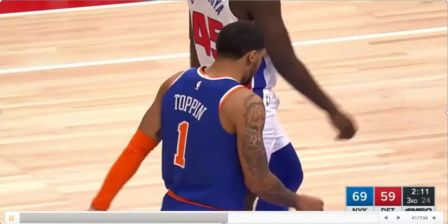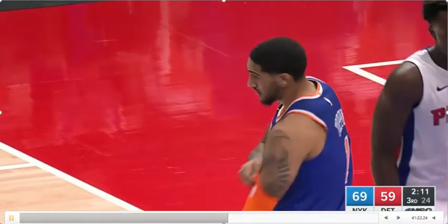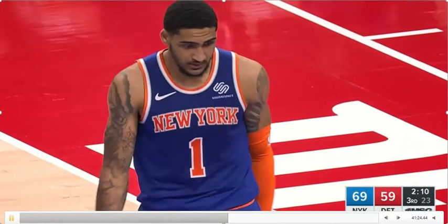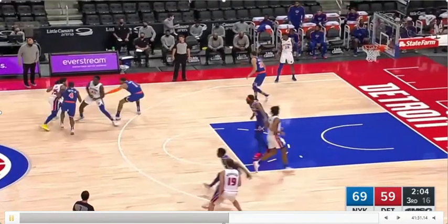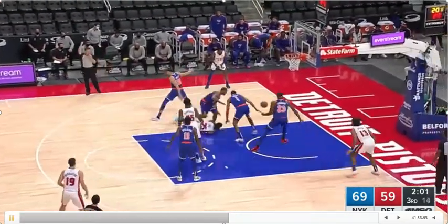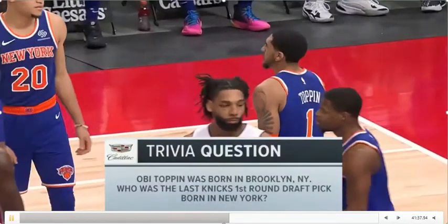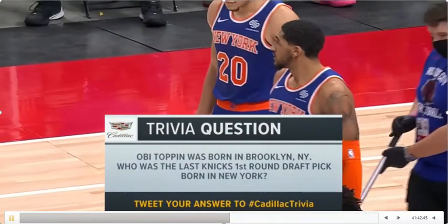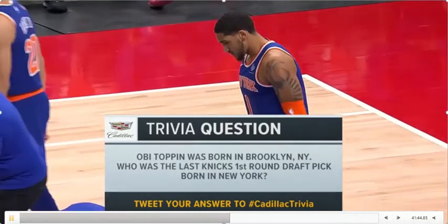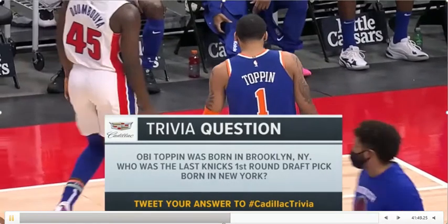The issue with them is they can be a little sloppy on offense. They still have a lot to work on offense. They made a lot of bad passes. Obi Toppin had a few turnovers. But again, on defense, as you see here, Pistons come down the court. Then Derrick Rose tries to go to the basket, but almost turns it over. But luckily, I think he got bailed out with a foul. It's just the Knicks defense was way too strong and too solid.